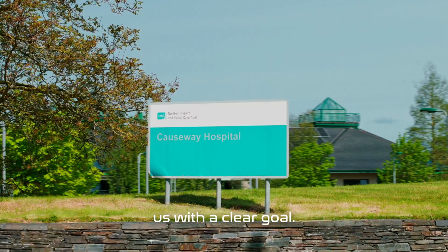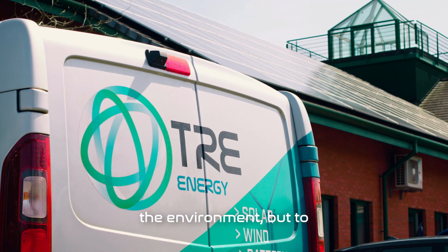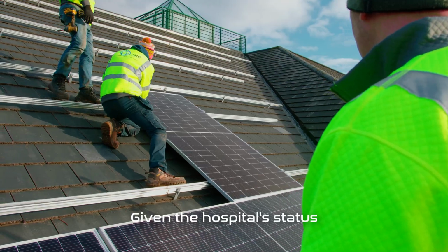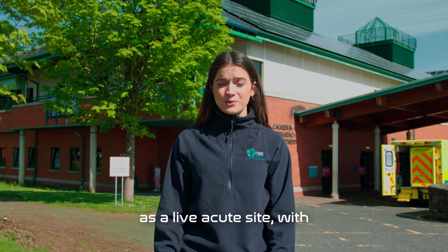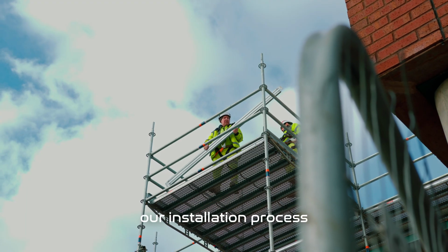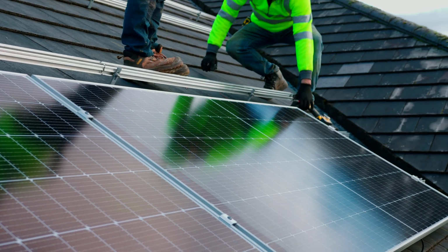Causeway Hospital approached us with a clear goal: to install solar panels not only to save carbon and help the environment, but to reduce energy costs as well. Given the hospital's status as a live acute site, with critical functions such as A&E and a psychiatric ward, our installation process required meticulous planning to ensure minimal disruption to patients and staff.